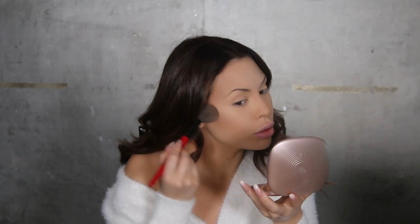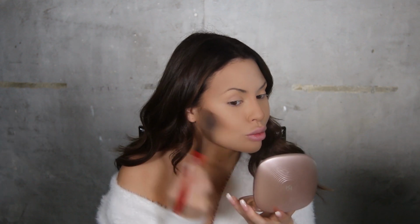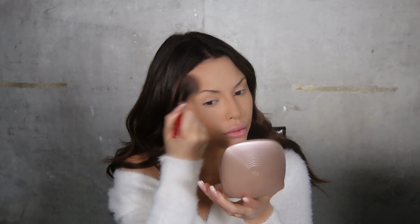So we're gonna take a fluffy brush. I love these brushes. These are the Smashbox brushes. This is the buildable cheek, and we'll just start to build it up. I love that bronzer. I just feel like it's really soft, it's really subtle, and it just blends so perfectly. I love it. So moving on to the next step, blush.